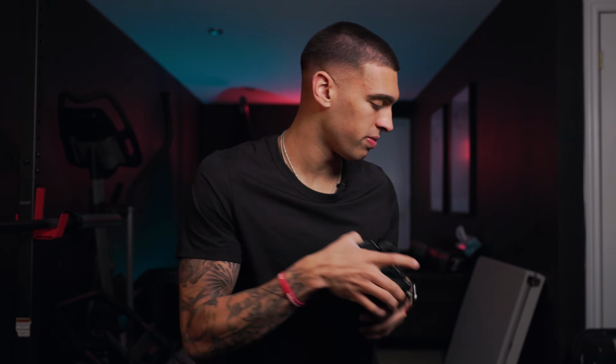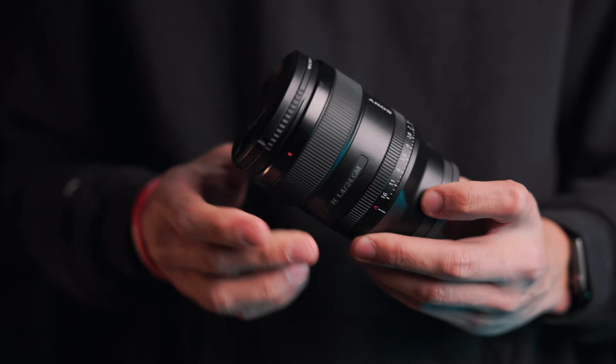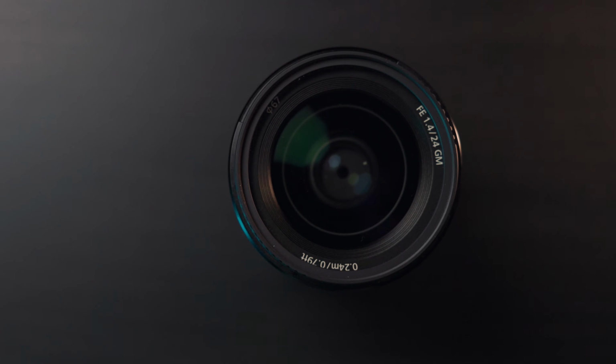24-70 f2.8. Now my next main lens is this small one right here. It is the Sony 24mm f1.4 G Master lens. This is great because at f1.4 it lets in a ton of light. So it's my go-to lens in low light situations when I just want some nice buttery crispy shots at f1.4.